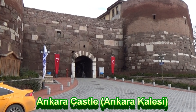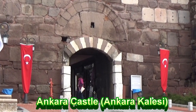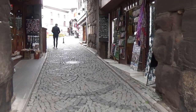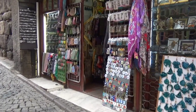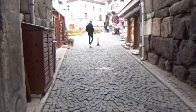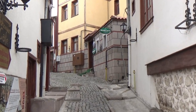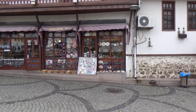Today is our last day in Ankara, so we head out to Ankara Castle. Near the castle gate, there are plenty of shops selling spices, souvenirs, wool, and traditional products. The foundations of the Ankara Castle and citadel were laid by the Galatians, but completed by the Romans. The Byzantines and Seljuks made additional changes, restoration, and further additions to the castle or citadel.